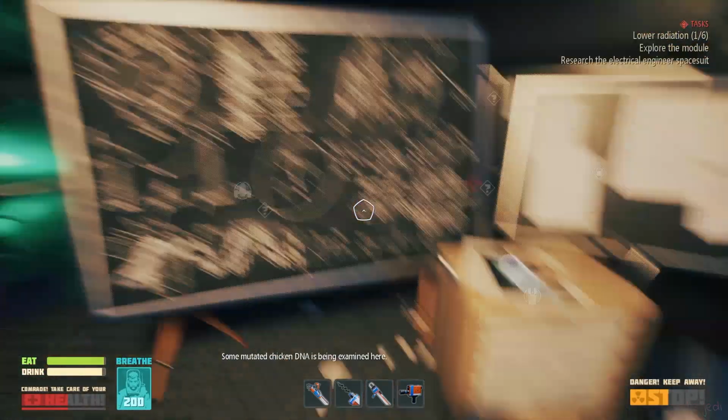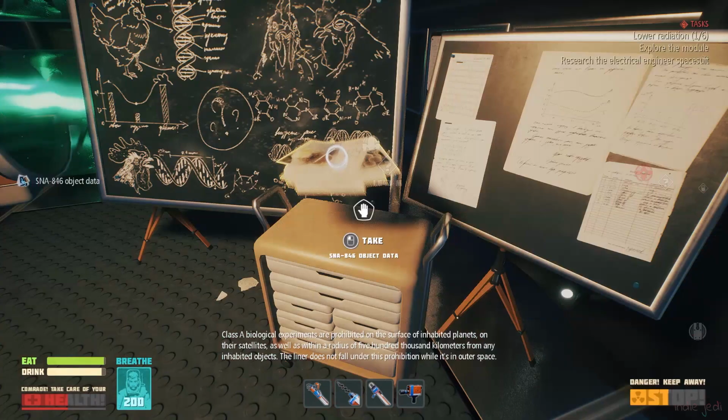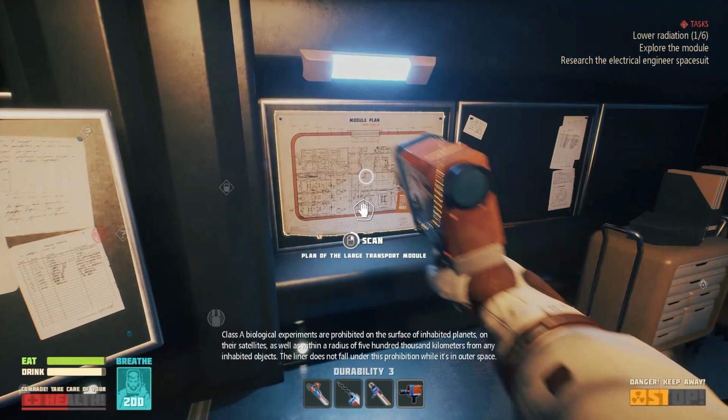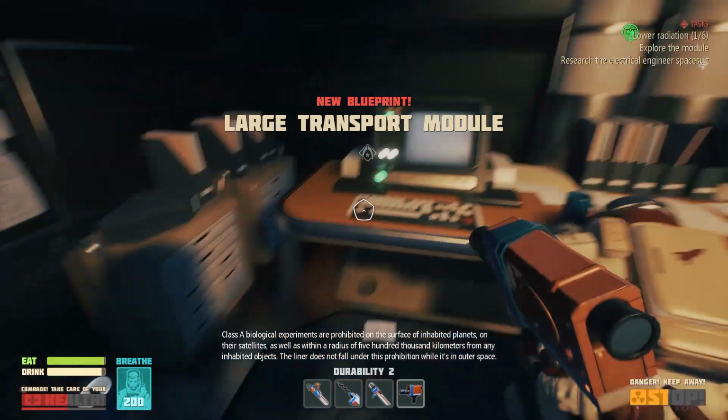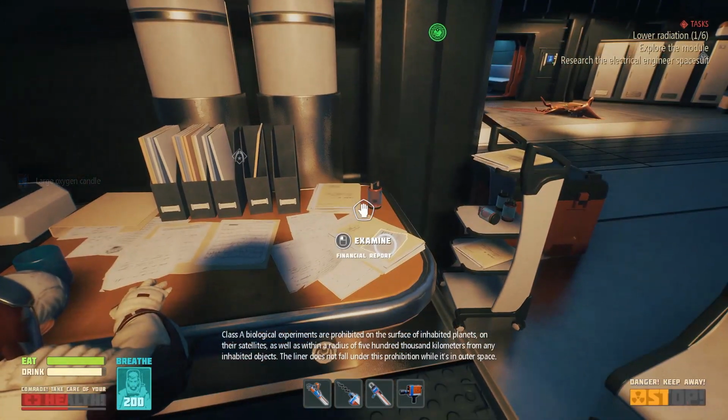Some mutated chicken DNA is being examined here. Class A biological experiments are prohibited on the surface of inhabited planets, on their satellites, as well as within a radius of 500,000 kilometers from any inhabited objects. The liner does not fall under this prohibition while it's in outer space.